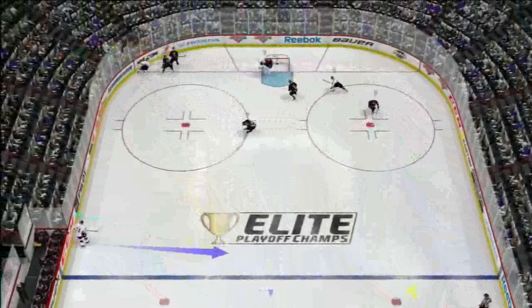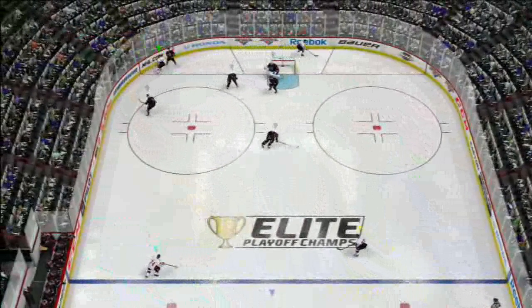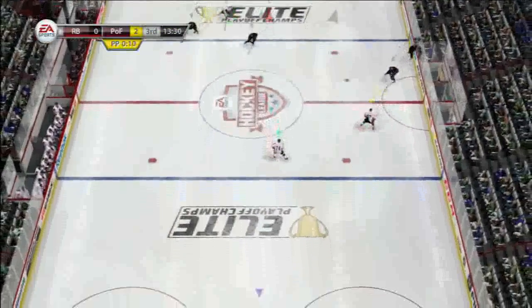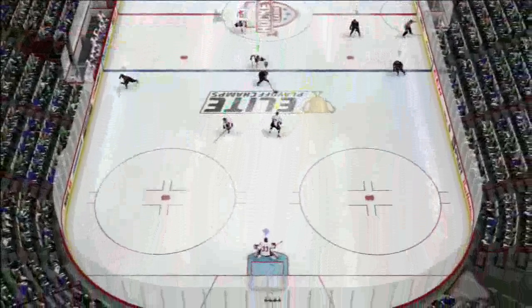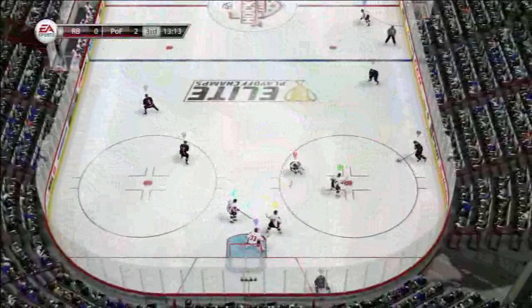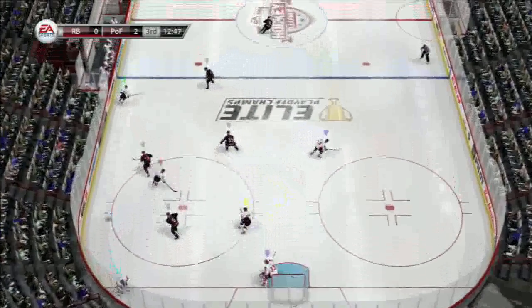Cross ice, into the corner. Knocks it away. He's got it down low. Positioning by the goaltender makes a difference. In tight, nowhere to go. Clicking down, they got to hurry it. Return back to Jacob. To Koivu. Good defensive play to break it up.